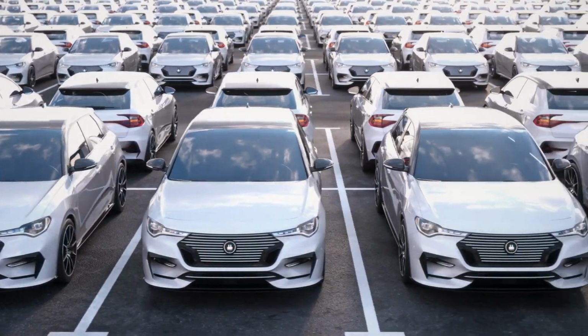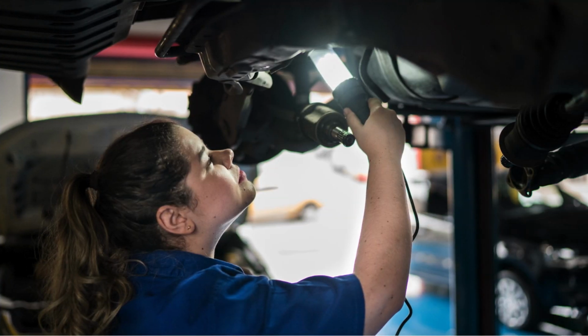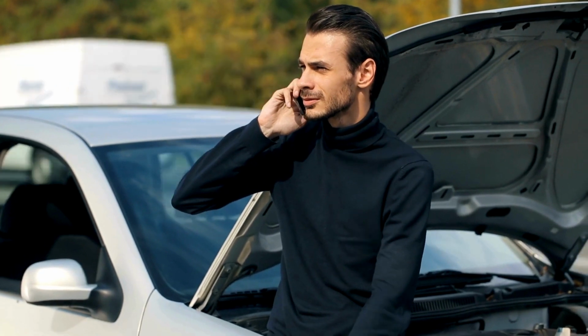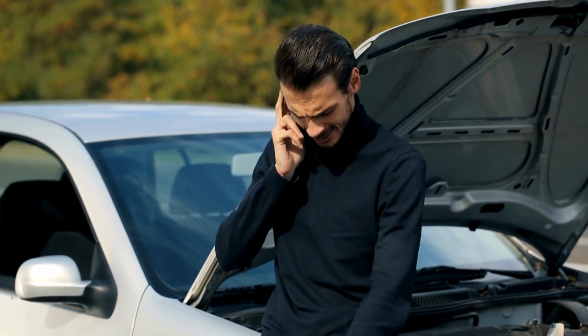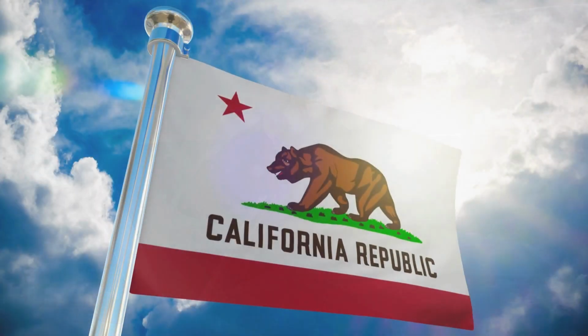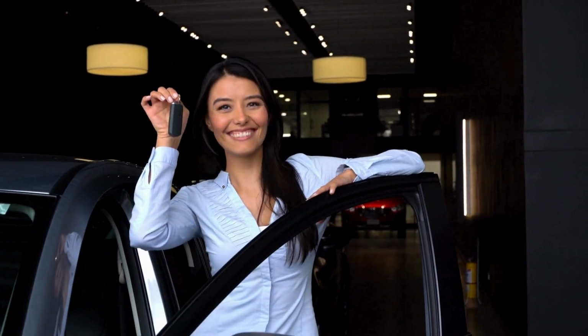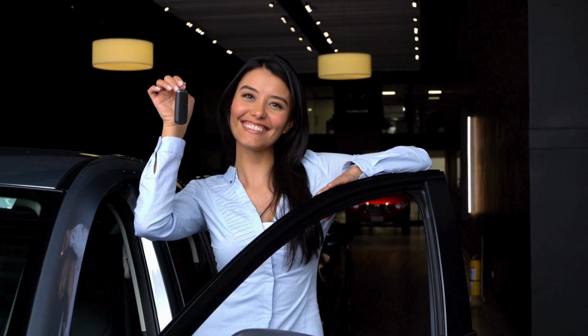Identifying a lemon can be tricky. First, look for persistent mechanical issues and safety concerns. If the problems keep coming back, you might have a lemon on your hands. This is where the California lemon law kicks in. If your car is a lemon, you could be entitled to a refund or replacement.